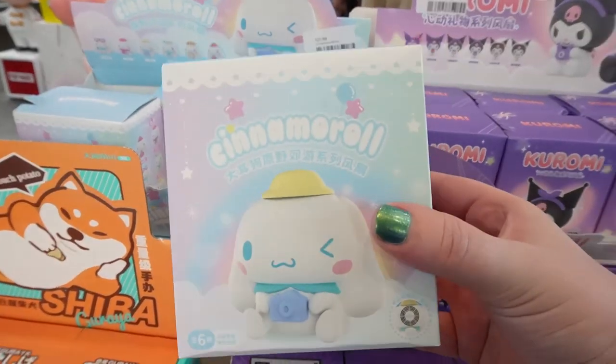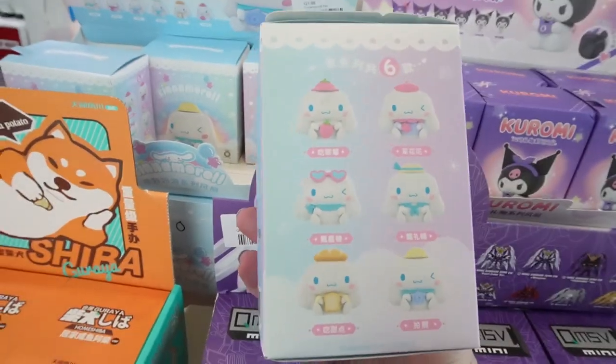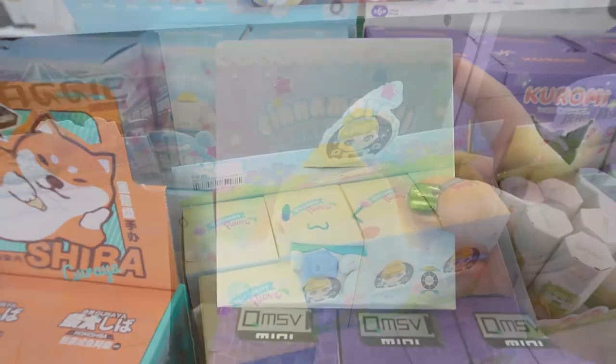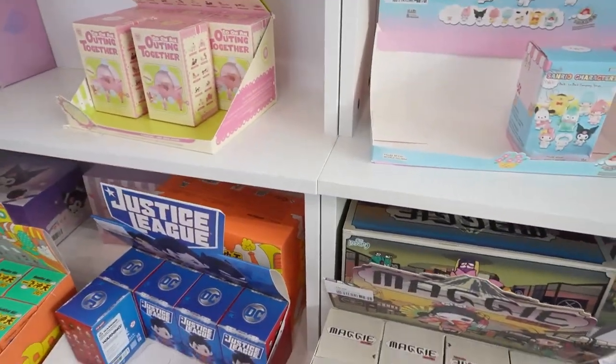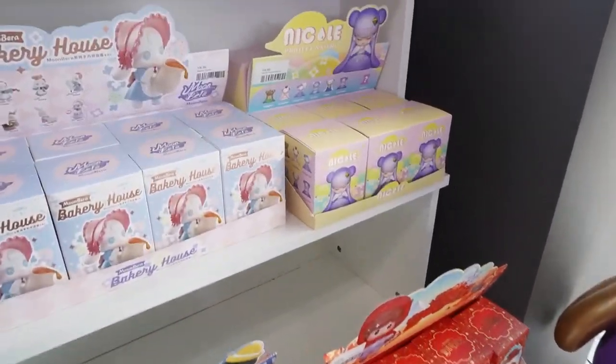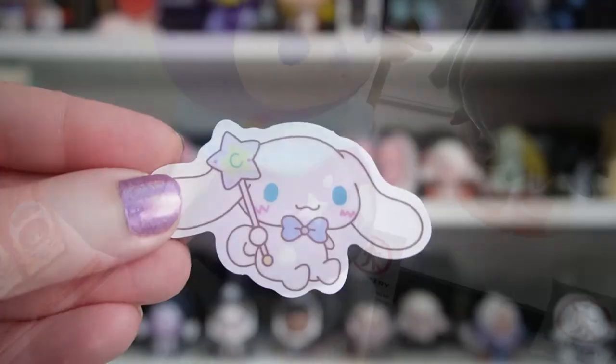It was so hard to choose which one, but it was really hot, so I picked up this cute Cinnamoroll fan blind box. They also had Kuromi designs as well for this series. I will be doing a treasure trove video tomorrow where I unbox 5 blind boxes from 5 different stores that I went to. And at Token, I also got this adorable Cinnamoroll sticker.